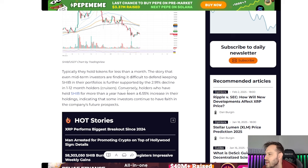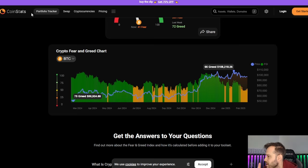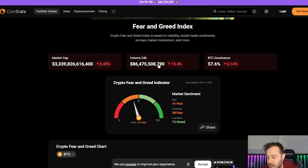Cruisers, they call them. Conversely, holders who have held SHIB for more than a year have seen a 6% increase in their holdings. Those that are willing to see Shiba Inu coin long-term are willing to see Shiba Inu coin long-term. Those that do not have it in them, they're leaving. They're being shaken out. And you would expect that at a time when fear is high. Right now, we're at a level of 41 fear.